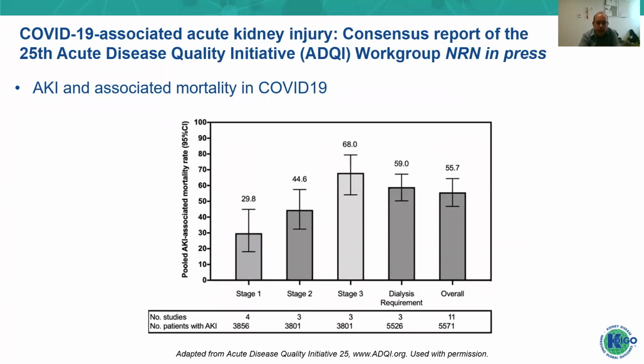There's also been a lot of data from other countries in a number of case series, and some of these were summarized in a publication from the ACUTE group that is very close to press. And on this slide, what you can see is the mortality related to AKI in patients with COVID-19. And as you can see, it is substantial and increasing with increasing severity of AKI. And certainly patients with a requirement for kidney replacement therapy had a mortality in excess of 50%.